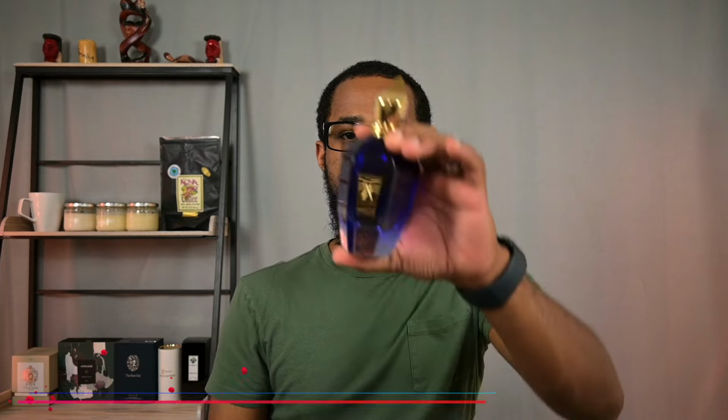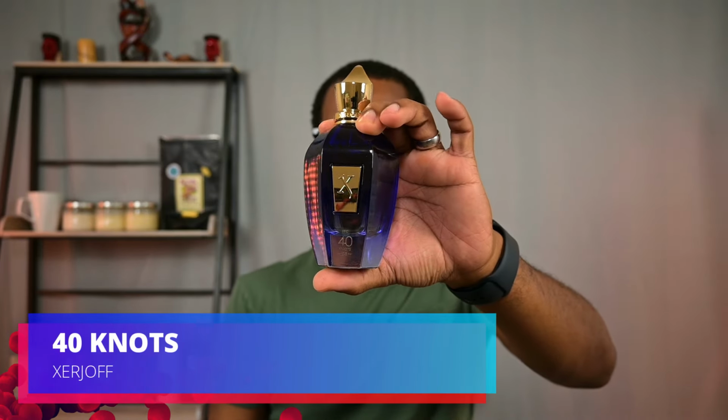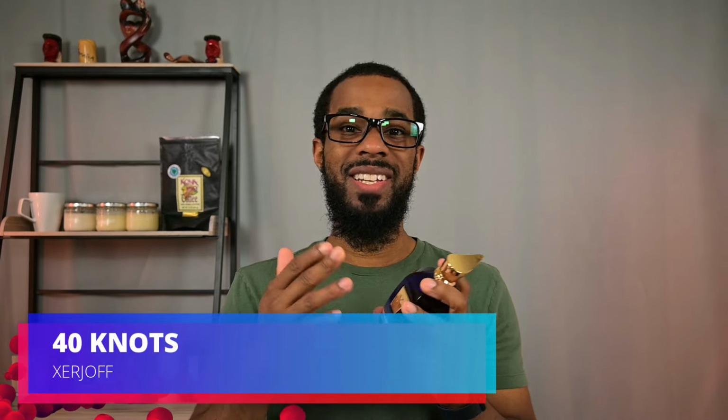Alright guys, to kick it off, we got one from the house of Xerjoff, and this is going to be 40 Knots. Xerjoff 40 Knots. Let me know down in the comments below, is there anybody that has gotten their nose on this and doesn't necessarily like it? It's another thing if you think you were going to use it for a certain thing and maybe it just doesn't give you that. Well, in that case, get a fragrance that does do that. But does anybody really think that this just doesn't smell good? I think this smells phenomenal.